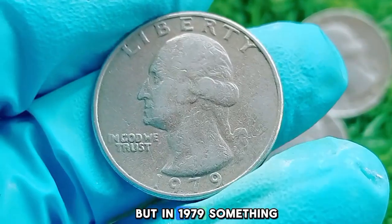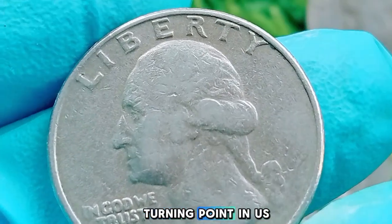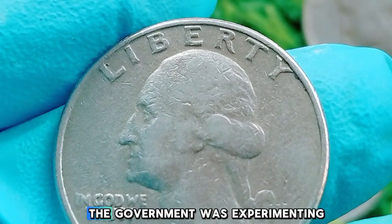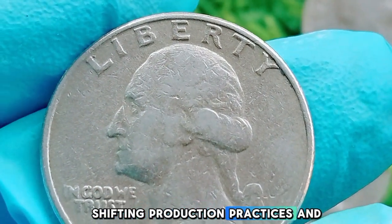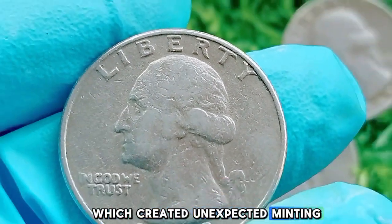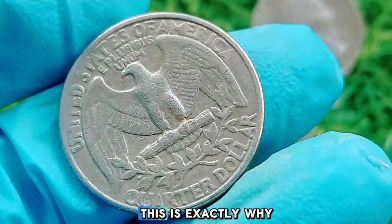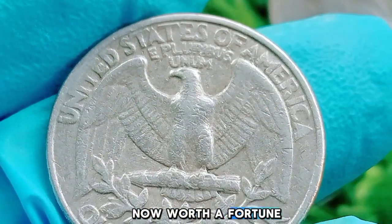But in 1979, something happened. That year marked a turning point in U.S. coinage. The government was experimenting with new technologies, shifting production practices, and even redesigning coin portraits, which created unexpected minting anomalies. This is exactly why some 1979 quarters are now worth a fortune.